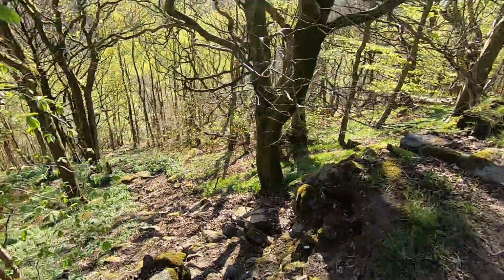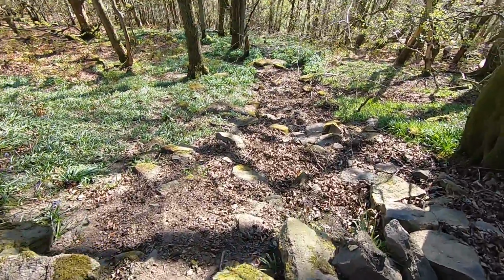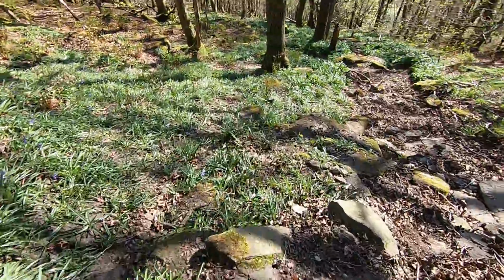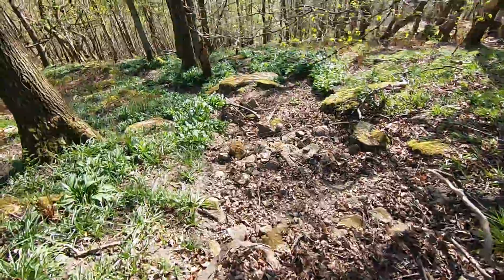Here we are, which most of the year is a little stream bed, and combined with the shade given by the trees creates ideal conditions for a small patch of ramsons, common name wild garlic. I can smell it from the path.